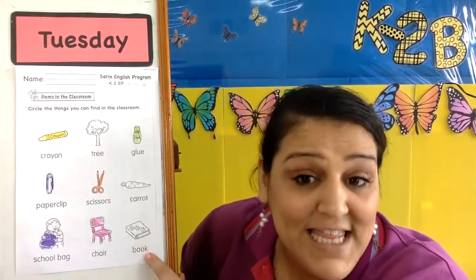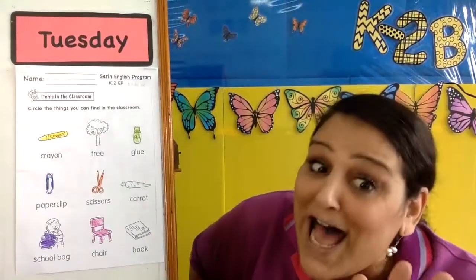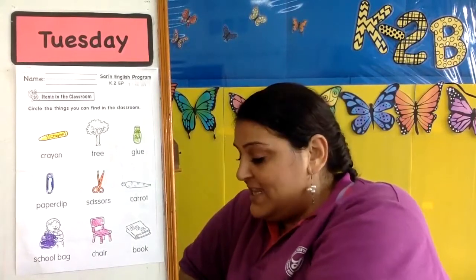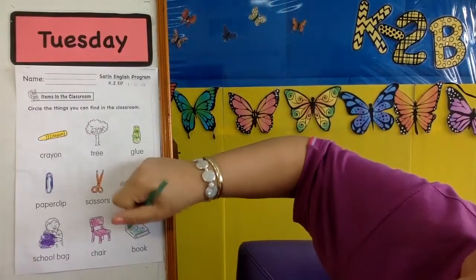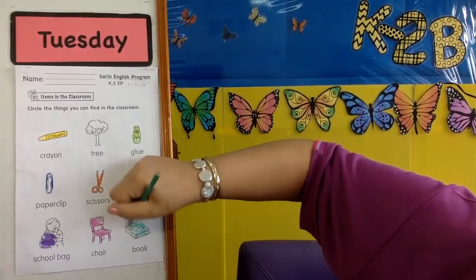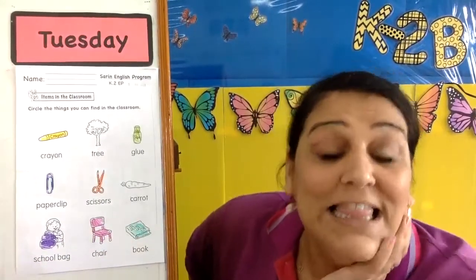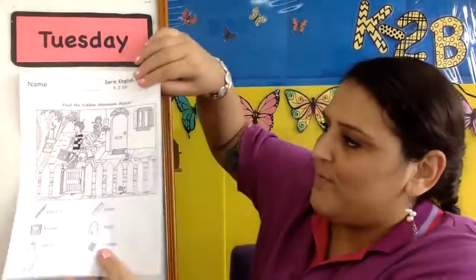Do we have books in the classroom? Yes, we have lots and lots and lots of books. We have books in the classroom. So let's color the book. We're finished. Let's turn the page. We have one more page.